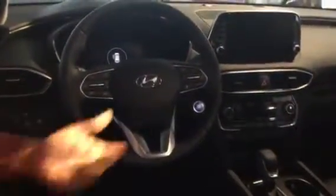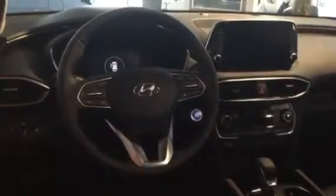Push button start. This one comes with an 8-inch screen along with navigation, Apple CarPlay, Android Auto, heated seats, cooling seats, heated steering wheel, leather interior, panoramic sunroof, Bluetooth, Blue Link, where you can download an app and start the vehicle from your car, from your phone, and also you'll be able to get start-stop cruise control along with lane departure, lane retention warning, automatic park brake.